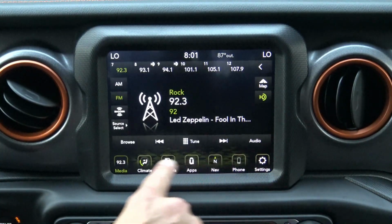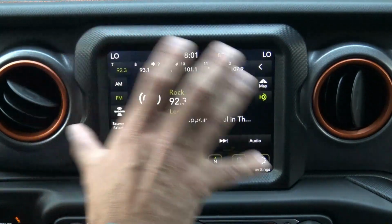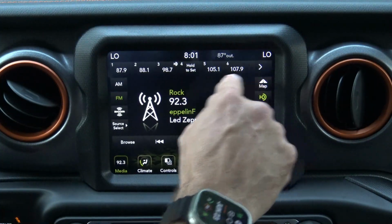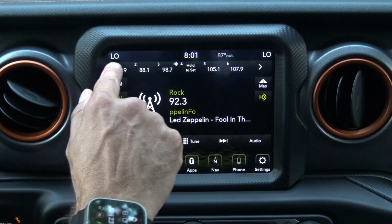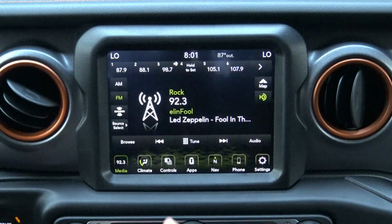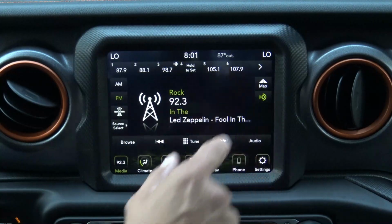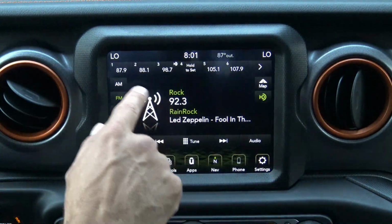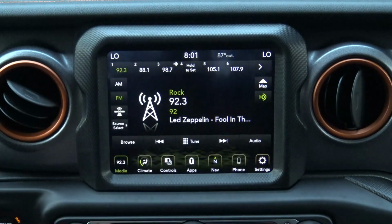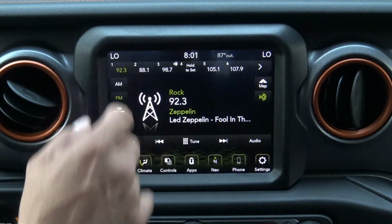So right now, obviously, we are in media, and you can press media and it will take you to this screen. You can see up here, there is an arrow, and when I just press the arrow, this is going to be all of our memorized stations. Now, in order to memorize a station, you can see I'm listening to 92.3. That is not on any of these, and all I need to do to memorize one of these is to hold it, and there you go. I've got a little beep to let me know that now 92.3 is number 1.